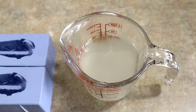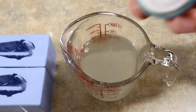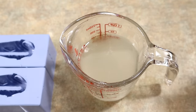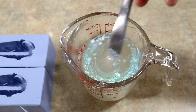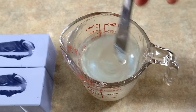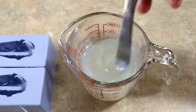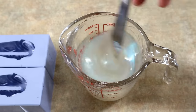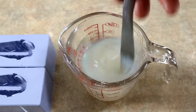Okay, we have time for one more. So we're going to try Borealis, because this one's calling my name. All right. Yeah, beautiful. Pretty, pretty, pretty.